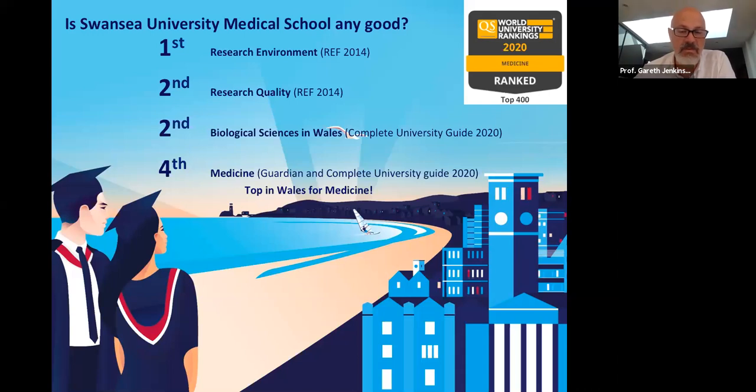In the UK, all universities enter into this competition every 7 years called REF, the Research Excellence Framework, and this ranks subjects across the whole of the UK for research quality. In 2014, the last time we had one of these, the medical school came second out of the 95 competing universities that were submitted. And we came joint first for an element of this called research environment. Research environment means the facilities and the attitudes and culture that we develop in our researchers, so the way that we treat staff and students to foster a friendly and healthy research environment. So the medical school is pretty good.